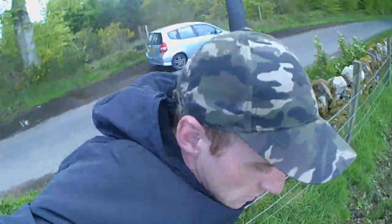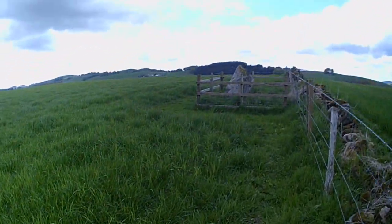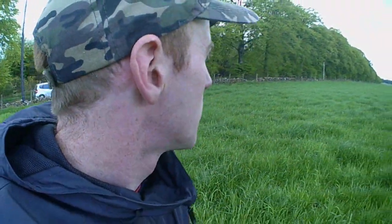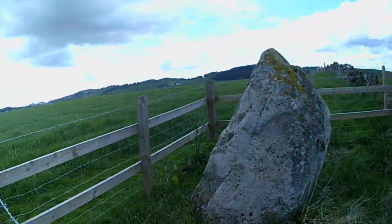Alright folks, we're at the next location. This is a pretty cool historical piece at the roadside. This is the famous Cadam Wood standing stone here. Cadam Wood is this behind me, and that's a forest which is next to Kirriemuir. This is the Cadam Wood standing stone.